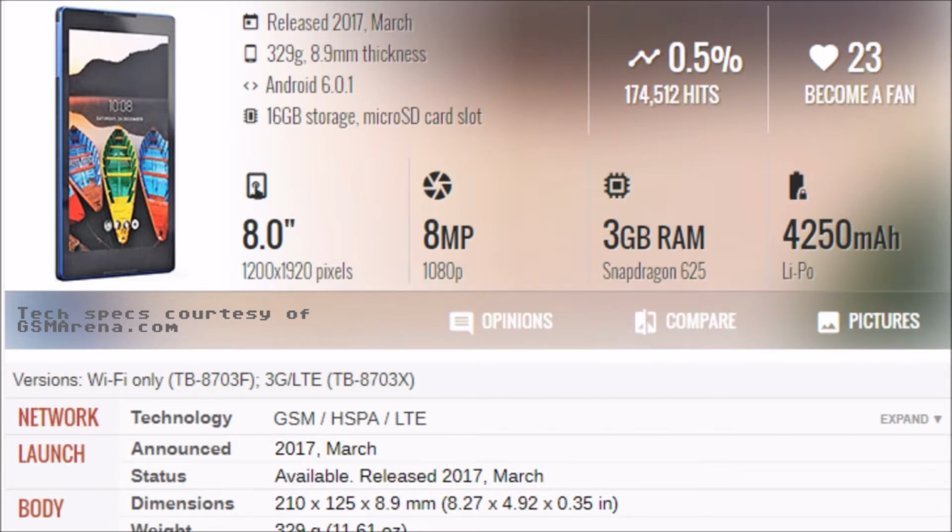It's actually quite a new tablet. It was released in 2017, and this data is actually courtesy of GSM Arena. It features an 8-megapixel rear camera and a 5-megapixel front camera. It has 3 gigabytes of RAM, which is actually quite good for devices like this, and it has a decent battery. The resolution of the screen is 1200 by 1920 pixels, so it's actually great for media consumption.